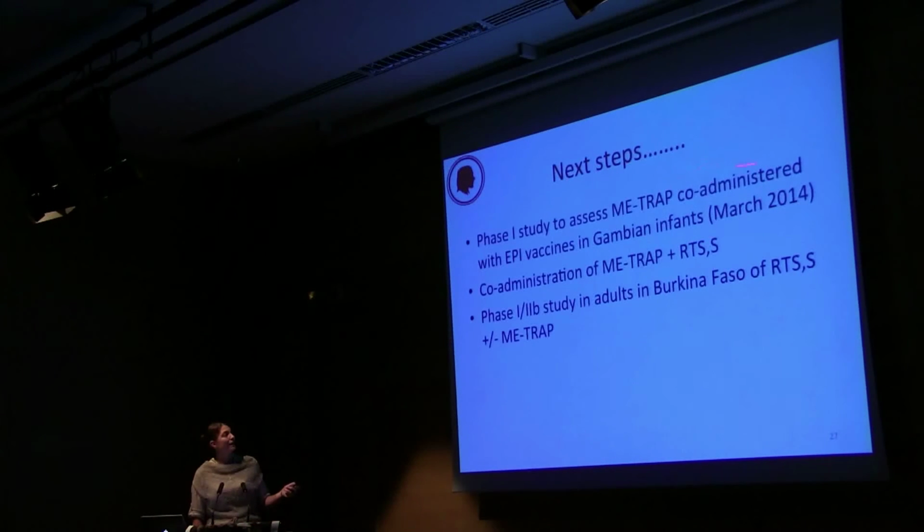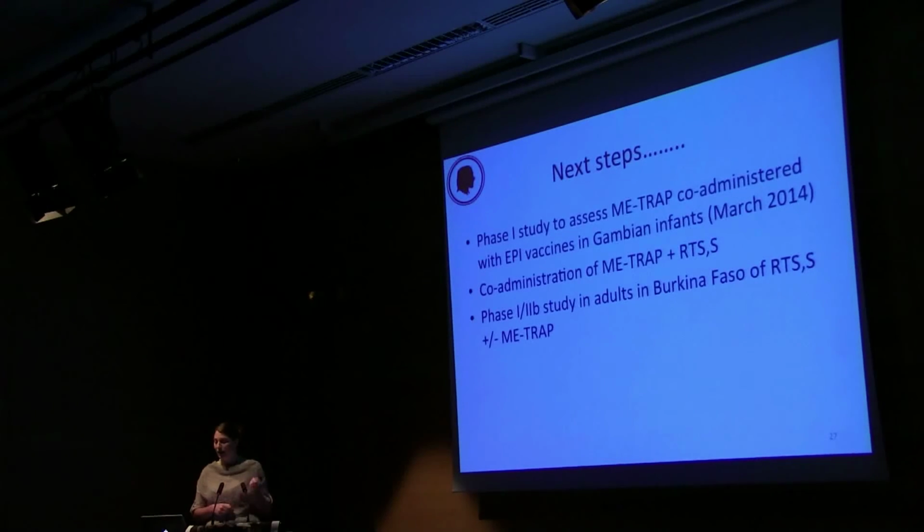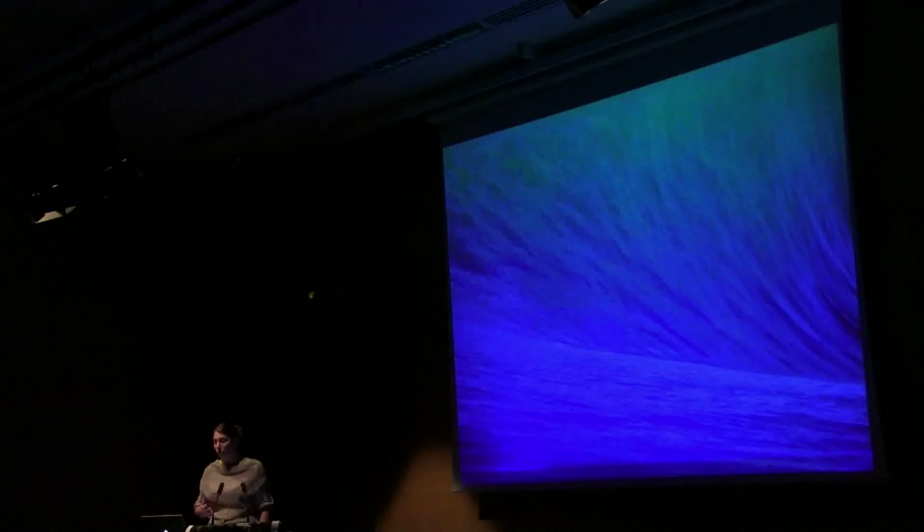The other thing that's really exciting is that we're now partnering with GSK. So the aim is to combine the excellent antibody-induced efficacy of RTS,S with good CD8-induced efficacy from adeno MVA ME-TRAP, with the hope that by combining those two approaches together, we can get the best of both worlds and produce something greater than the sum of their parts. Those trials are ongoing in Oxford at the moment. Hopefully, if that's successful, we'll take that to a study in adults in Burkina probably next year.